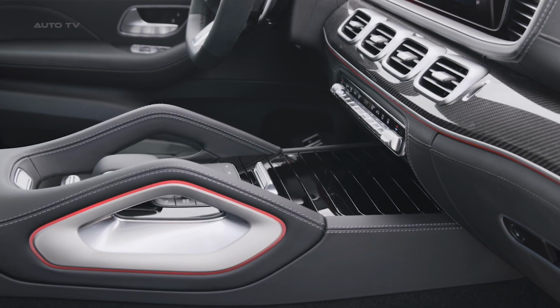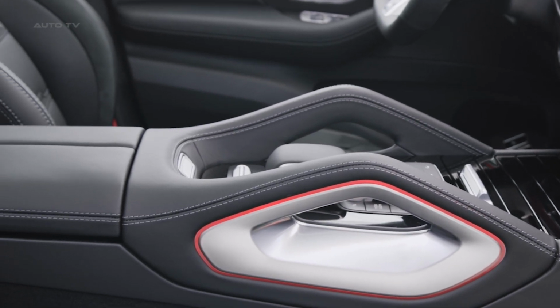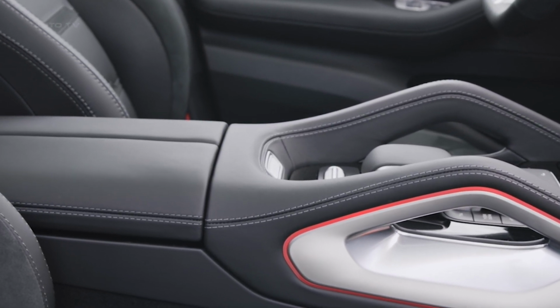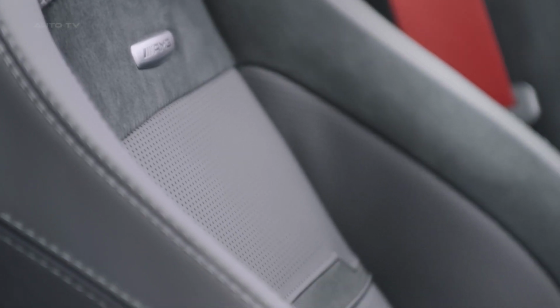The vehicle's standard equipment is quite extensive, including features like a panoramic sunroof, heated front seats, and a Burmester sound system. The AMG Ride Control air suspension with adaptive damping has been specially developed for this hybrid model, offering a balanced combination of acoustic insulation for electric driving and a sporty driving character.